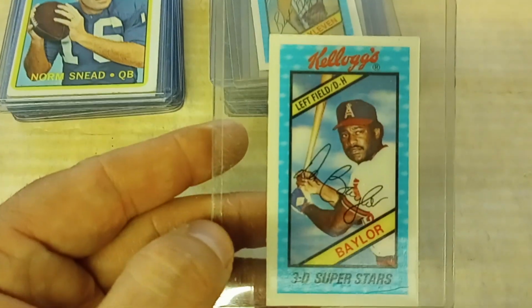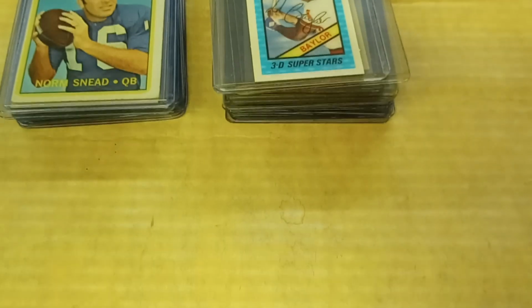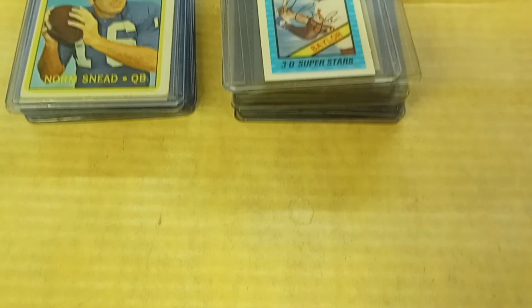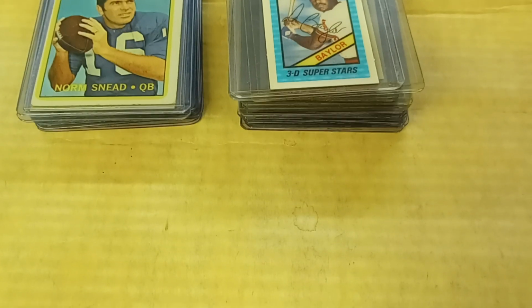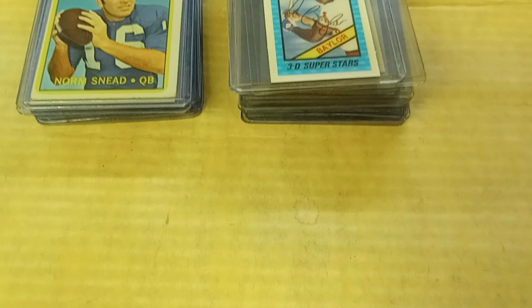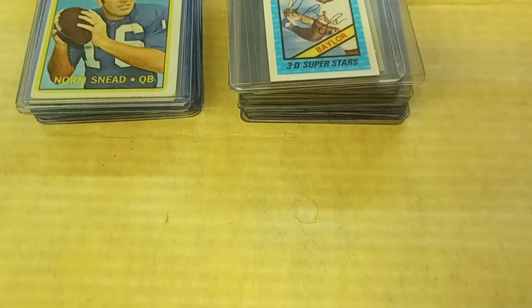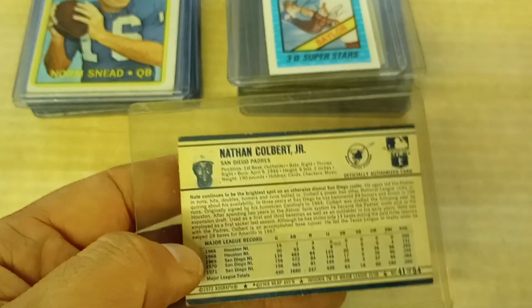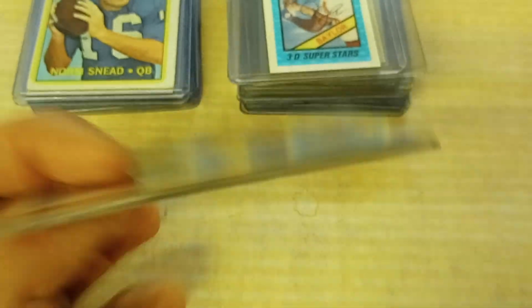Don Baylor. And then a 1972. I don't know if this is Kellogg's or not. I don't think so, because it doesn't say it. But it's Nathan Colbert.